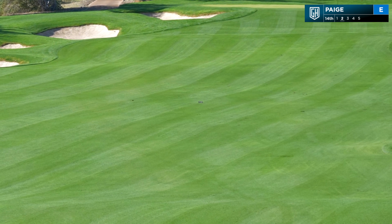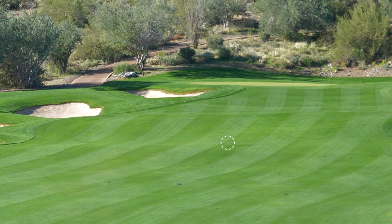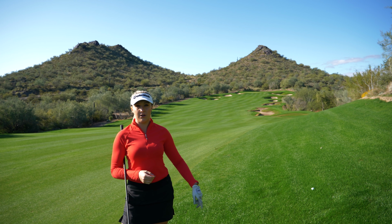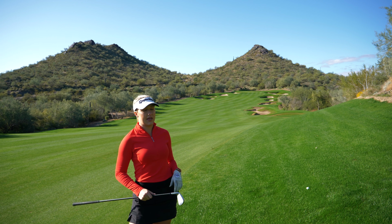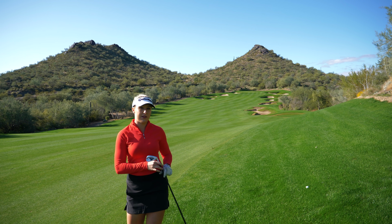Oh, she hit it perfect up the left side with a little draw. Yeah, it's perfect. So I have about 250 left. I'm gonna play a 5-iron off this lie right here since the ball's above my feet, and I just kind of want to get it back in play here. So I'm just gonna put my 5-iron hopefully in the center of that fairway right there.